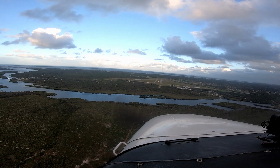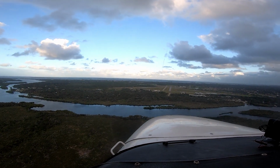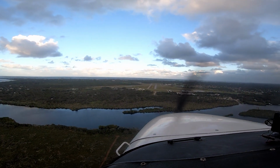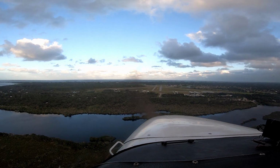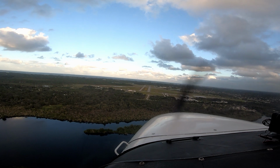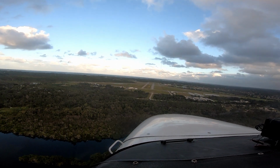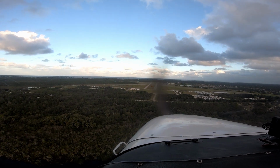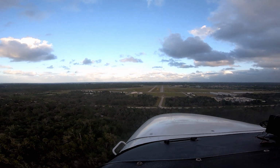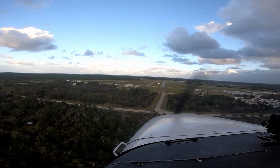Alright. Reduce power a little. Not that much. Alright. There we go. That'll make you happy. How much crosswind correction I gotta put in? It's a hell of a lot. Alright, come left a little. Good. Alright. That'll be perfect, just for my instructor.